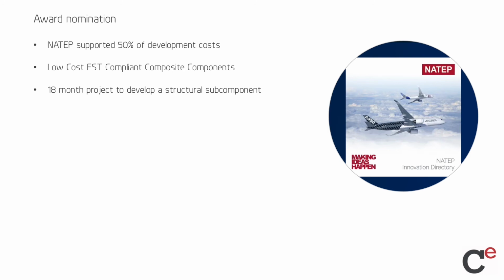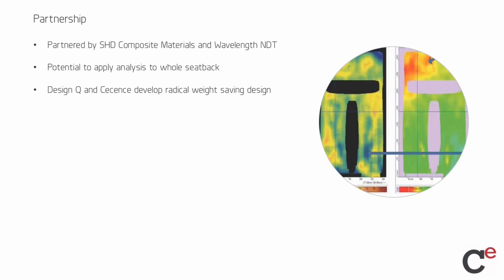The 18-month project was completed in early 2020 and initially set out to develop a relatively small structural subcomponent of an existing seat design. As the project developed, and through our partnership with SHD Composite Materials, Wavelength NDT, and later in the process Pliable, we could see the potential to not simply focus on the originally selected subcomponent, but to look at how we might take the early analysis and study and apply it to a whole seat back.